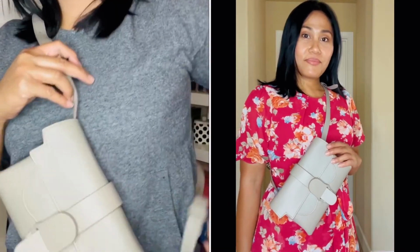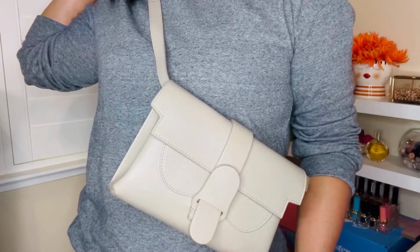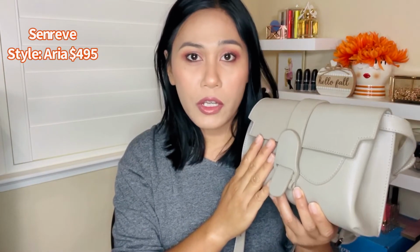But this brand is so popular. They're known for this design on their clasp. So when I go out, I like to have it like this, like hanging in front of me. And so it's just another way of sporting a bag instead of the traditional messenger bag. Love it, guys. Love it. And you will too. It comes in many colors. It's not as expensive, but I think they do run, maybe this one is probably a couple of $100s.